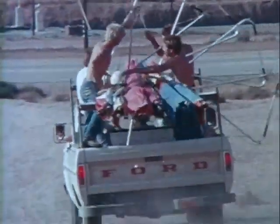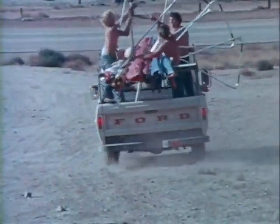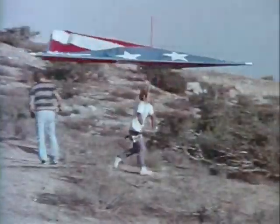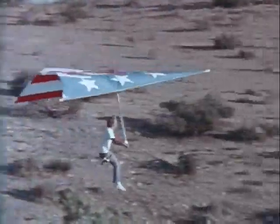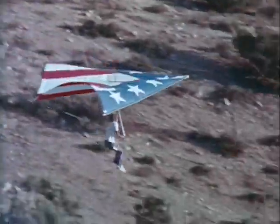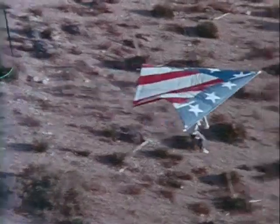Transportation to a flight site is quite easy since the unit folds down to a remarkably small package. Easy to assemble, the kite is ready to fly as soon as you are. No waiting for schedules, timetables, or weather briefings. Just bring your kite to the top of a hill and glide.